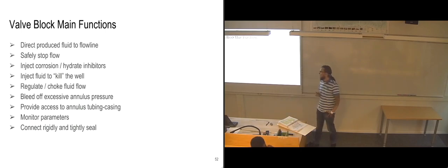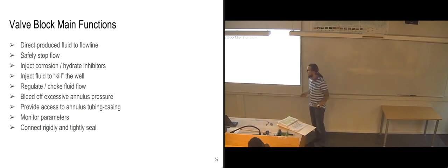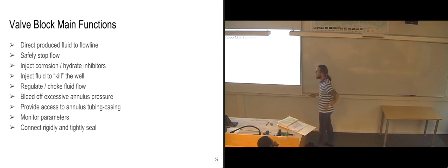And through the valve block, it's going to be a tight seal, of course, or else we'll have leakages. And also it has to be rigid because you have these movements coming from the risers, especially if you're going straight up to a production plant or rig or a floating vessel. But even if you are sending it along the seafloor in a flow line, you will still have movements from ocean currents and everything, so it's very important that it's rigid and strong.